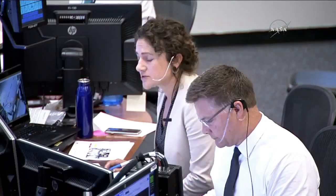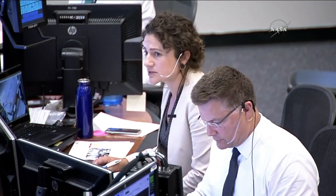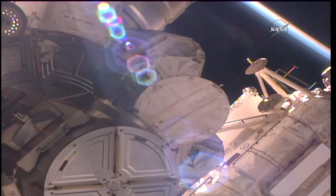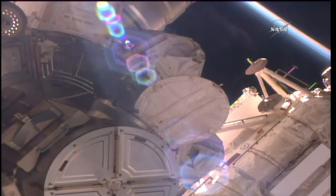Copy. Looks like the thermal cover has already popped open, so Peggy, you have a go to egress the airlock. Okay. And I need to come port to get my head down. How's that? Okay. There you go. Better.